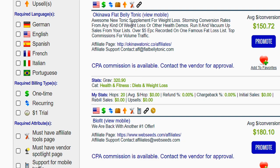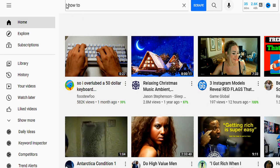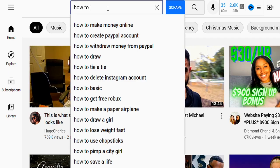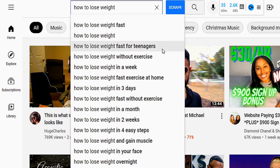Now the next step is we want to go to YouTube, and we want to go to this search bar and type in how to, followed by a few words that have to do with your niche. Okay, so for my example, it's lose weight. So I could say how to lose weight, and you're going to notice that YouTube is going to drop down all these different search phrases that real people are searching in.